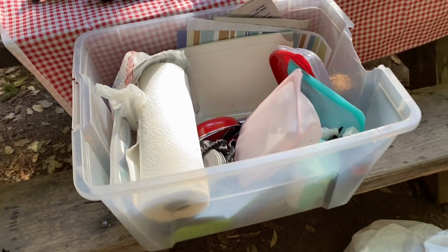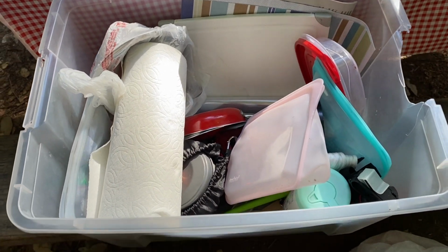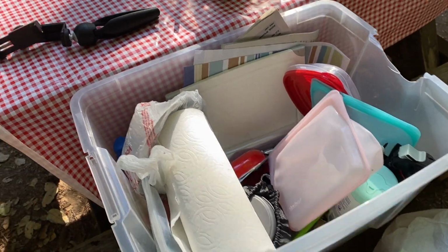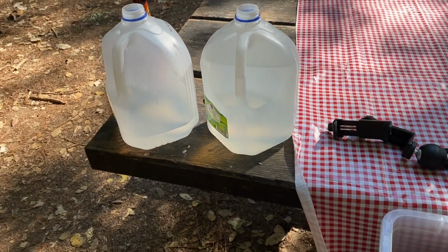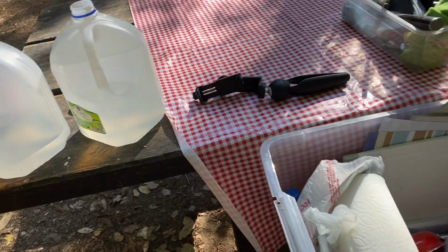As I was saying, I have this bin here filled with everything I need, from pots, pans, cutting boards, my paper towels, wipes, and just more general cooking equipment. And then I always have 2 jugs of water. One is for drinking, one is for cleaning. That's the drinking one. And what else? That's really it. Oh, trash bag.